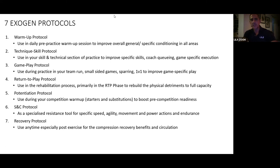And the other areas here, your SNC protocol, basically that's taking EXOGEN and saying it's a really cool weighted vest or weighted shorts or ankle weight. You can put it into your non-specific or your specific speed, your agility, your body weight, your core, your body weight circuit, travel kit on the road to keep base strength, everything from push-ups to sit-ups, you name it. With the extra load, it's a lot of fun, it's easy, but that's when you just treat it like a traditional resistance tool.